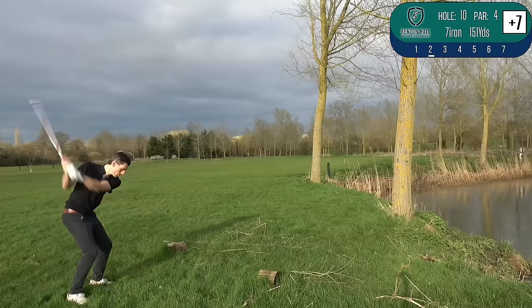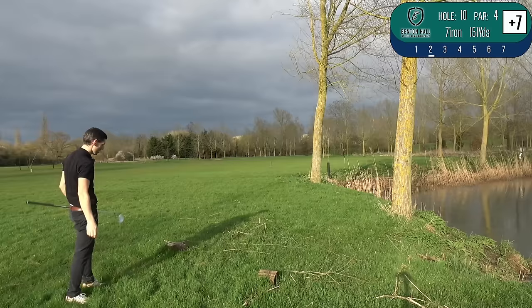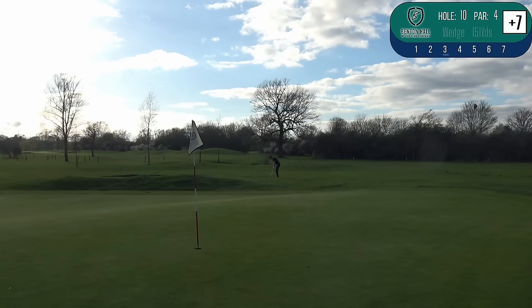Yeah, that was draggy. It's in the bunker. Oh, just bounced left of it. Pin high, wasn't a very good strike. Wasn't a very good lie either, but hey, swings and roundabouts. Oh, fat it. Oh, you stupid boy. Oh, no.